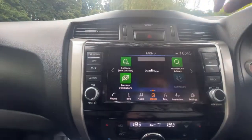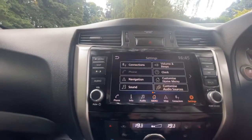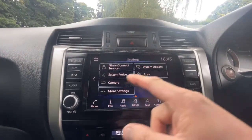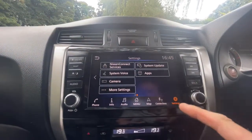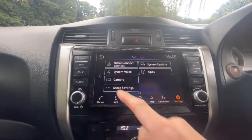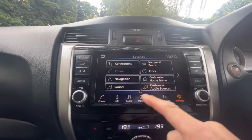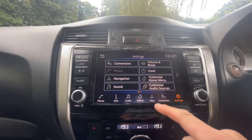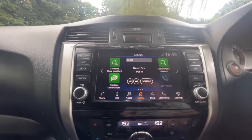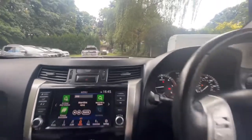Click onto menu, and you can see along the bottom, you've got lots of different options in your home screen. Click on settings, you can see from here, you've got apps, you've got Nissan Connect and whatever else as well. So obviously, it's got Apple CarPlay, Android CarPlay, I believe. You just plug your phone into it and it'll work. So yeah, that's all good. And that obviously works as you would expect. Not 1000% on Apple CarPlay, I think, because Nissan used to have its own version.